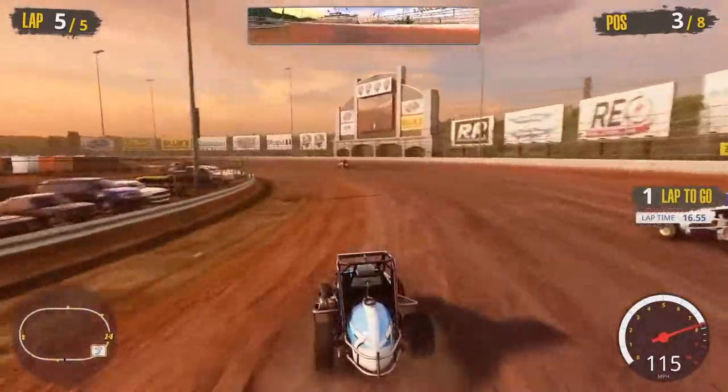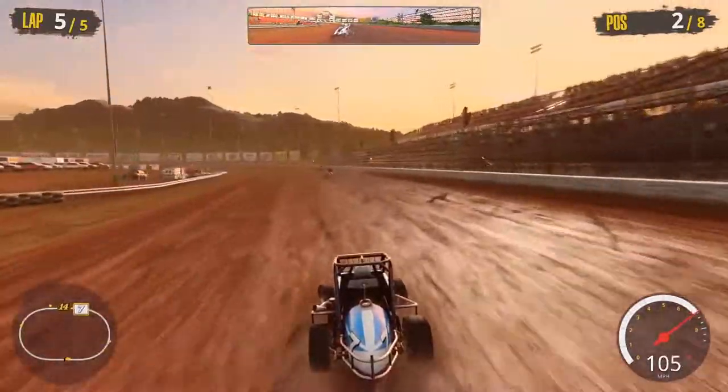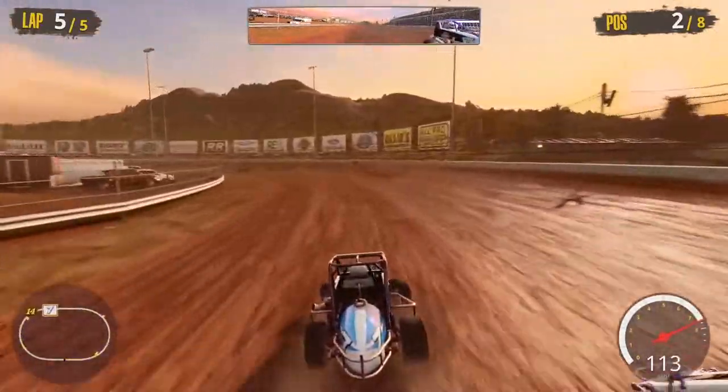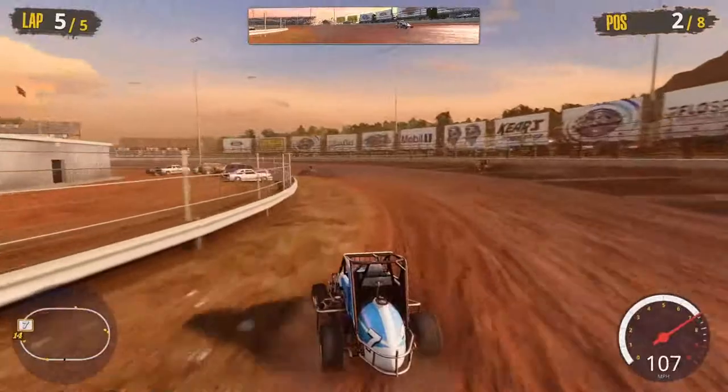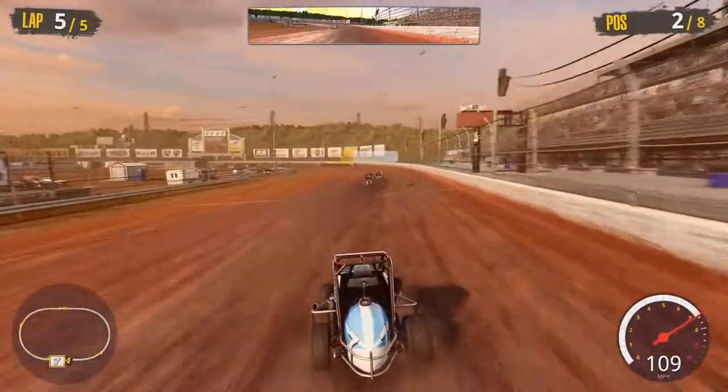He's going wide again for some reason. Scoop low, protect the bottom. Let's make it a shot. That's a good block. And we are going to the dash.